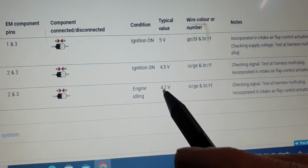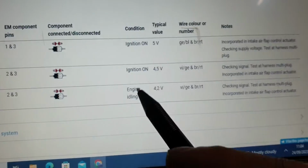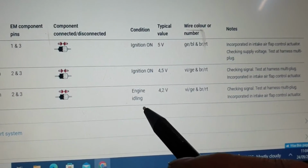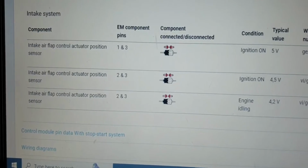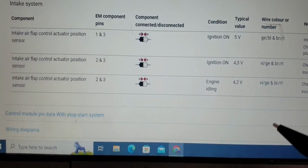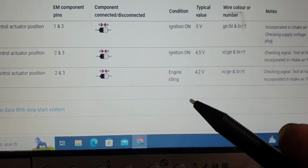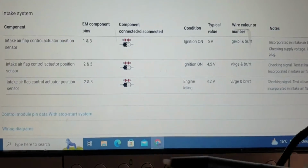As you saw, with the ignition on, our signal wire was showing 0 voltage. So for this reason, I'm going to go for the intake air flap control actuator position sensor, or the entire throttle body replacement. This can be taken into account as a guideline if someone like me doesn't have the component test specification for this vehicle. So I'm going to use this one as a guideline, and I'm going to replace the throttle control valve for this Volkswagen Crafter.